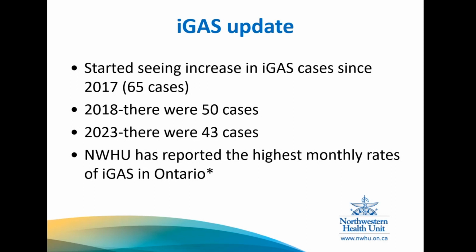So normally, on average, we see about 50 cases a year now. You can see in 2018, there were 50 cases. This year, we saw 43 cases, and that was for the whole year. So we are just hovering around that same roughly 50 cases. And Northwestern Health Unit has reported the highest monthly rates of IGAS in Ontario. So we continue to be higher for IGAS relative to other parts of Ontario, along with other Northern Ontario health units, including Thunder Bay, Porcupine, and Algoma, which also see higher rates.